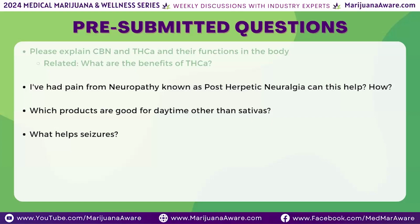Yeah, and whenever you're dealing with neuropathy or anything related to, especially nerve related conditions, stick to products that are high in CBD or have a ratio of CBD to it, because that'll help quite a bit. Don't go beyond the 1-to-1 and think that'll help. Right here. Your thoughts on that, Manny? I agree completely.